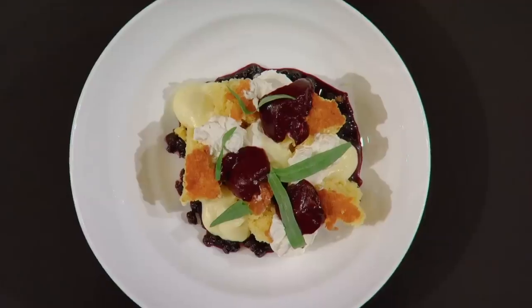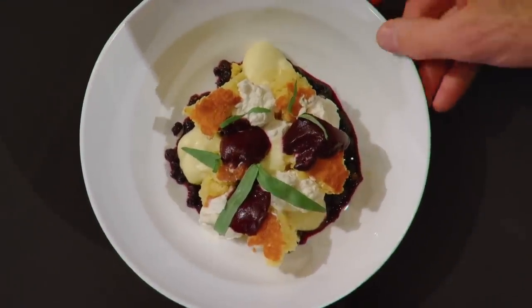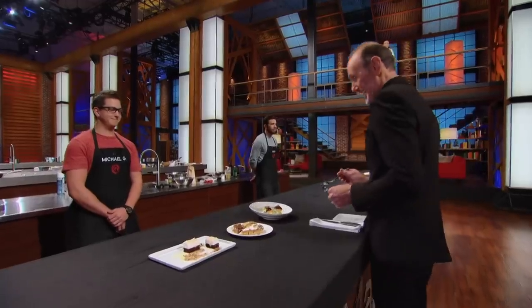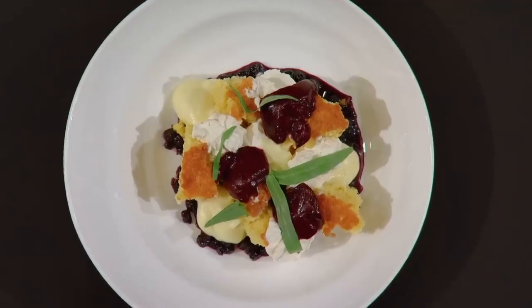I feel really confident about my blueberry grunt. I think it looks amazing. At first glance, it looks like you've got all the elements there. Let's give it a taste, the ultimate test. The cloud, I find not quite as light and airy as I think it could be. Your corn cake is decent, a tad on the dry side, I would say. The creme chantilly has a good flavor to it. The blueberry jam, fresh flavor. Overall, it looks quite beautiful. Thank you, Chef. Thank you, Michael.